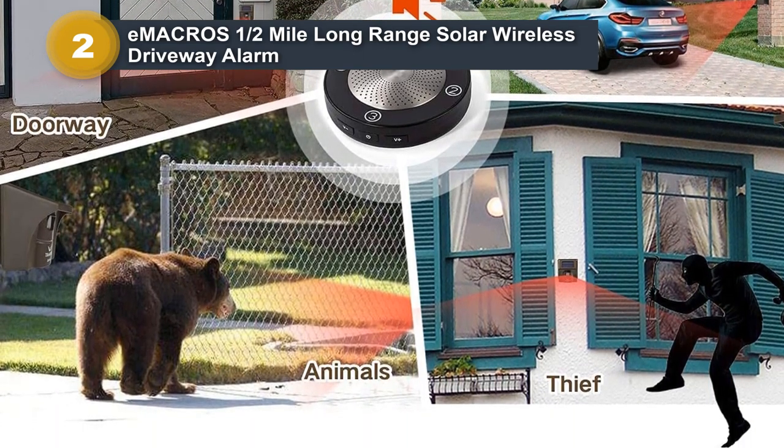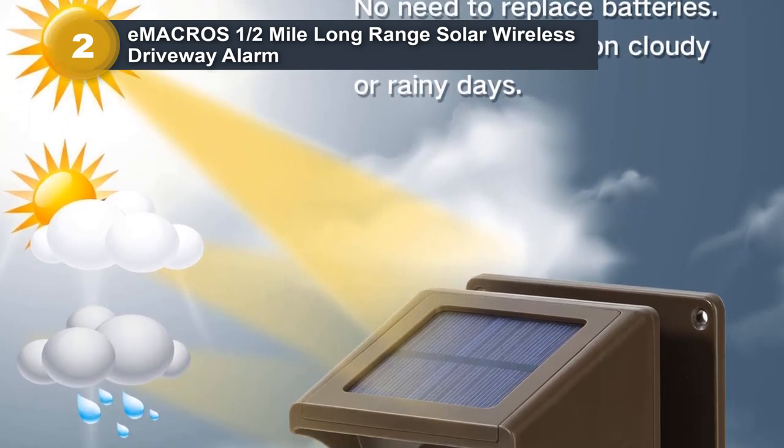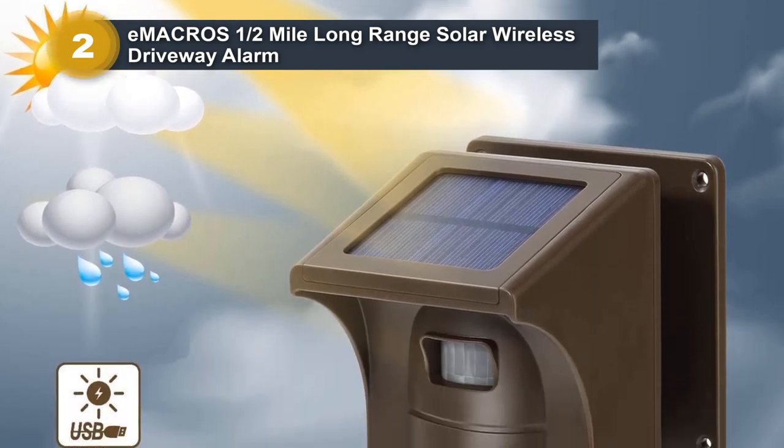The sensors have also been thoroughly tested in real-world scenarios to ensure their efficacy in areas with buildings, trees, walls, and vehicles.